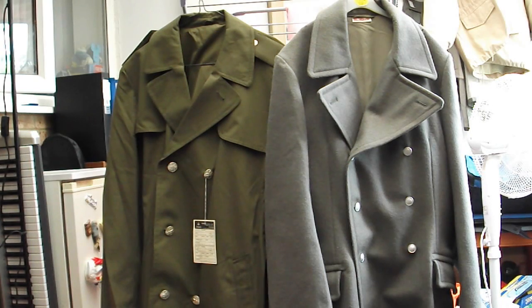The trench coat's a Czechoslovakian one. I got it off Amazon the other day. It's quite nice. You can see the label's still on there. An unissued one from the Cold War, and they were quite cheap. They were about £25. And on the right I've got my East German greatcoat, which I got off eBay ages ago for about £3 because nobody else bid on it.